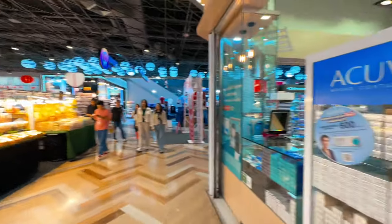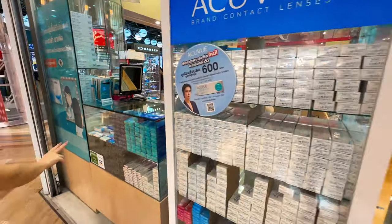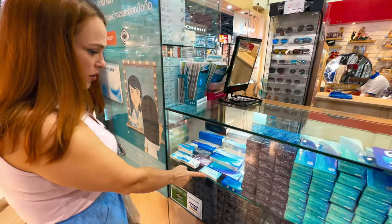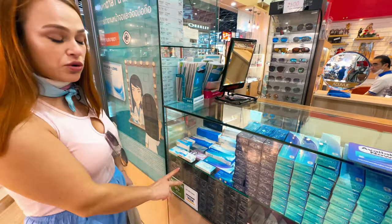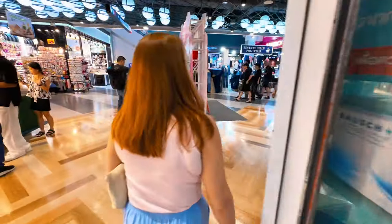Oh, here's contact. Oh, yes. So let's see how much the contacts are. I usually wear this one, so I'll give you Oasis. And in the US, one pack like this costs $70. Let's see how much it is here.